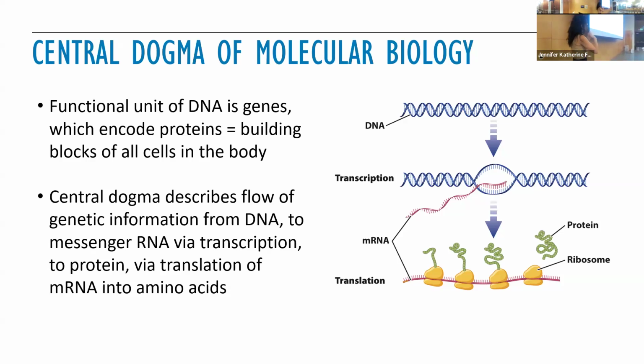Within a protein coding region of the genome, we have triplet codons. So basically 3 nucleotides in a row will code for a different amino acid. And those amino acids together create these polypeptide chains that, because of the interactions of those amino acids, are going to fold up in very specific ways to give you the unique structure of different proteins. And that's how we build all of the cells and tissues in our body.